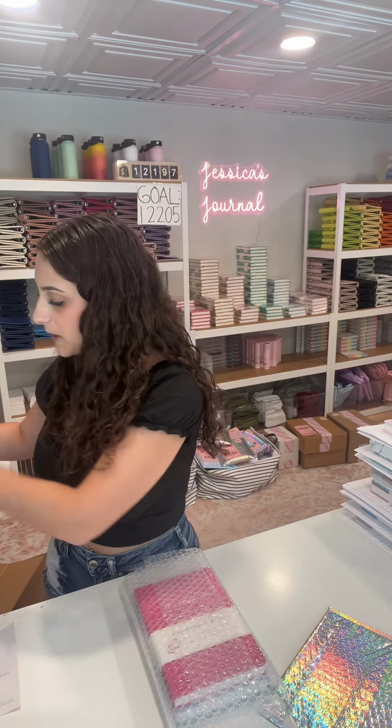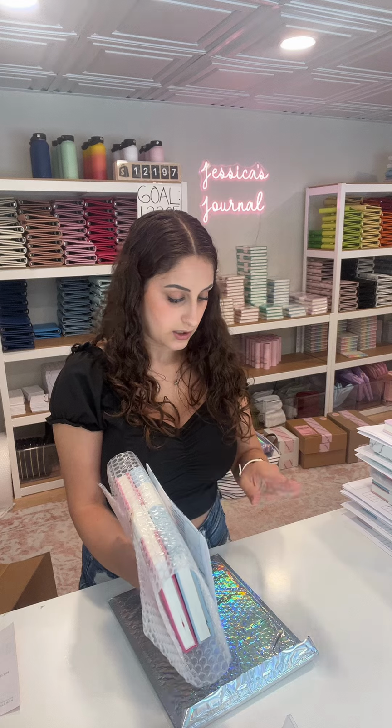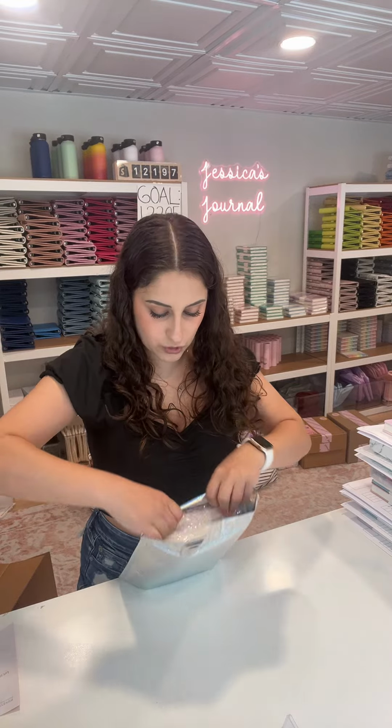So the starter kit comes with a self-care journal. You can add on personalization if you'd like or not. And then it also includes single spreads, monthly spreads, depending on which starter kit you get. And then also, it includes stationery, tab dividers. We have three separate starter kits. So if you want to check out our website and look at the description and the listing photos, you can see which starter kit comes with which.